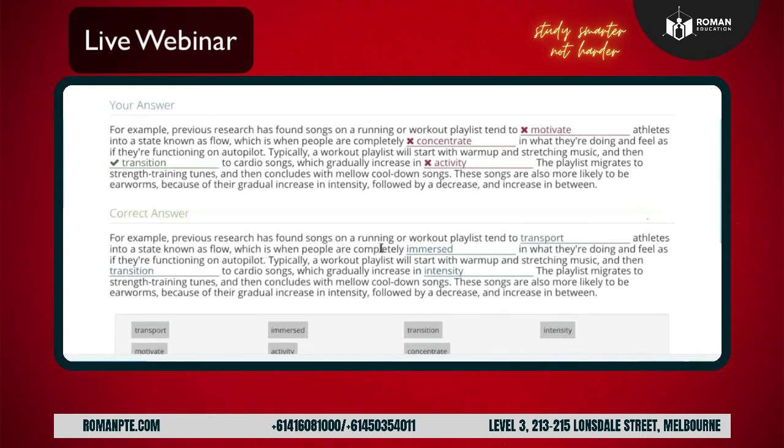Which is when people are completely in what they are doing. So the sense here is completely lost in what they are doing. And not just that, the sense must be similar to lost. The form of the verb should be past. Why? Because are is followed by either ing or verb 3 form. If it's passive, it's verb 3 form. That's the second clue. And it must be followed by in. So the only word that has all these three characteristics is immersed.